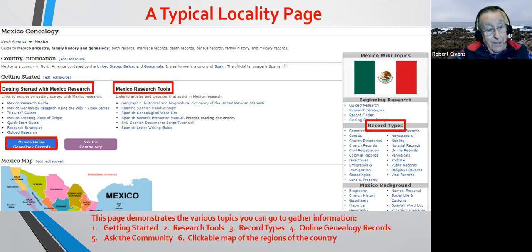There's also a box that we all will learn to love, and that's the online genealogy records box. That'll take you to online records. And then another one that's my favorite, because I served a mission in this area, Ask the Community. And we'll talk a little bit about that. Probably one of the hidden features of FamilySearch that almost nobody knows about.